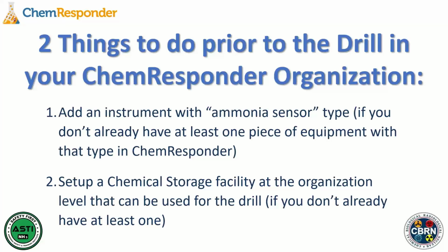So the purpose for the pre-drill webinar today is to provide a bit of logistical information about the drill next week. We'll also provide some tutorials about some important skills and knowledge that you'll need to successfully engage with the drill.